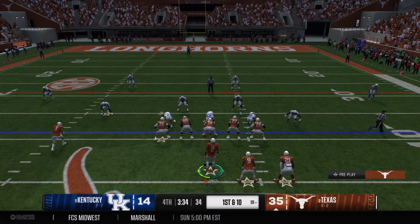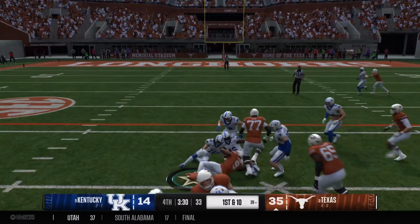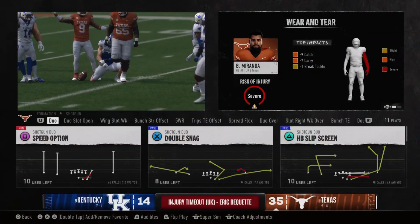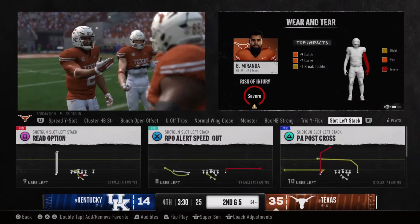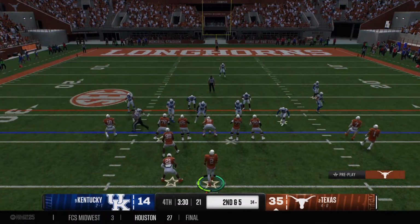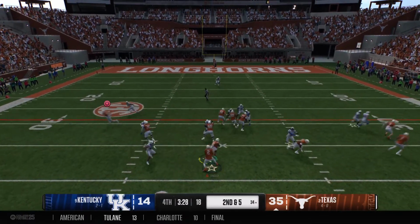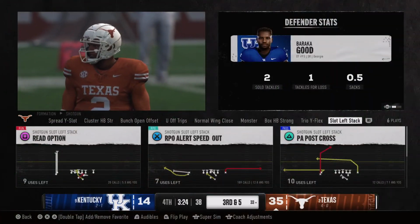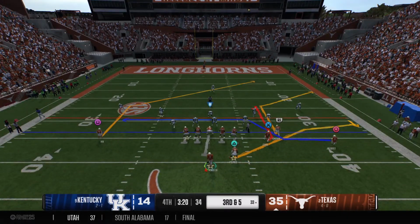We know what he can do with his arm, but when things aren't there, he does a good job of pulling it down, knowing where the first down marker is, picking up the first down. Defense stops him, but that's a solid gain. And a player is down injured after that last play. We'll take a timeout while they check him out. 2nd down after that run on the previous play. They'll use that running game, trying to bleed the clock here. And brought down at the line with that big defensive tackle. Crucial 3rd down play right here.